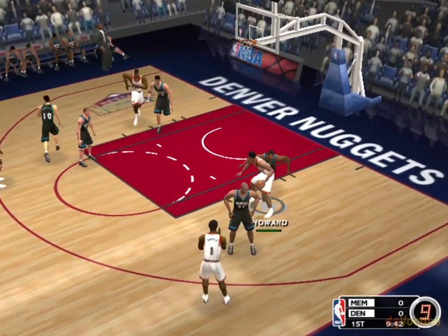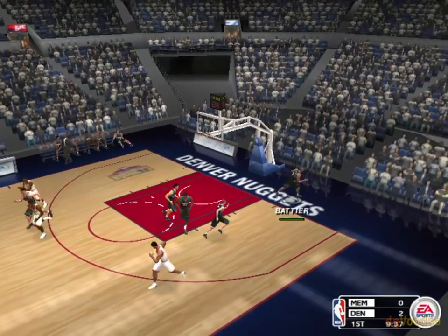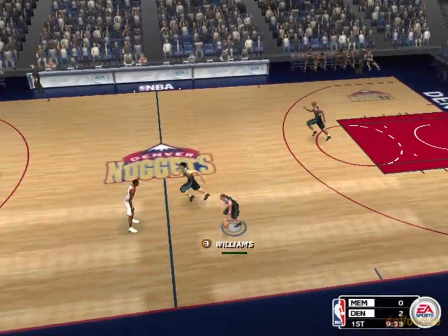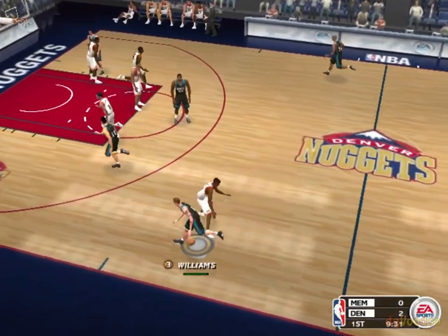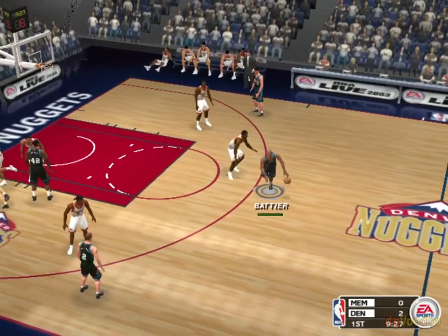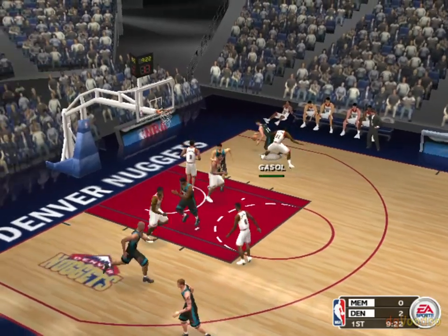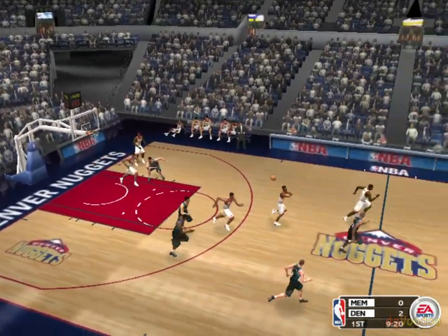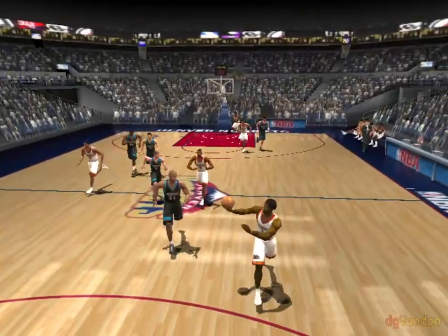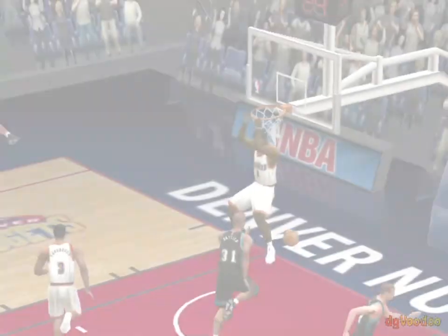To Howard. He puts up the J, drains it. Williams will bring it up court. When they spread their offense, it gives him the room he needs to operate. And it really makes a tough draw on the defender. Defense needs to do a better job of transition if they want to win this game.